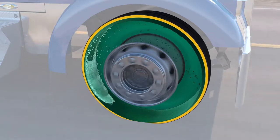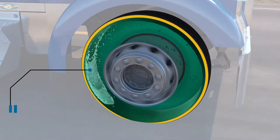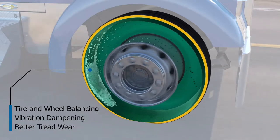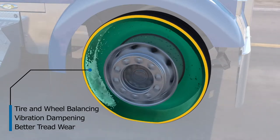Steer tires benefit from Tire Life's fluid dynamics, which aids in balancing and vibration dampening, resulting in reduced driver fatigue and better tread wear.